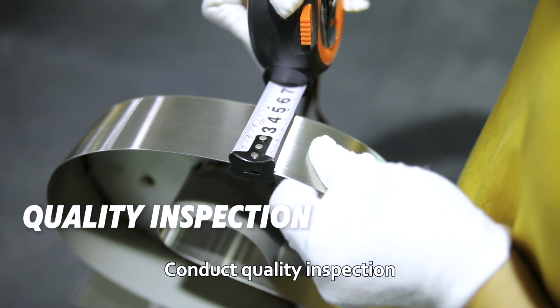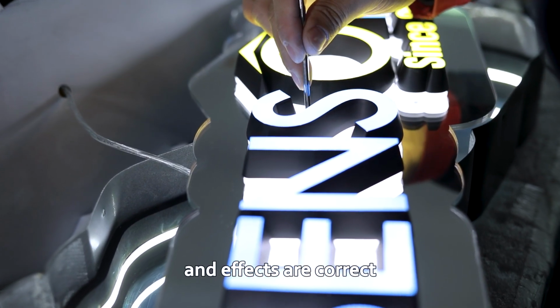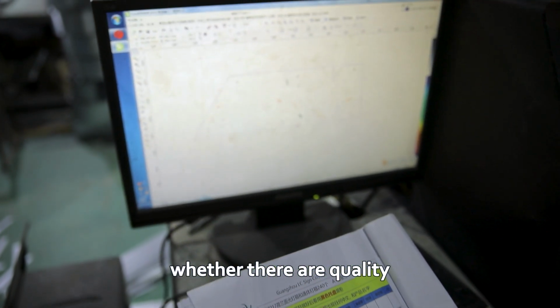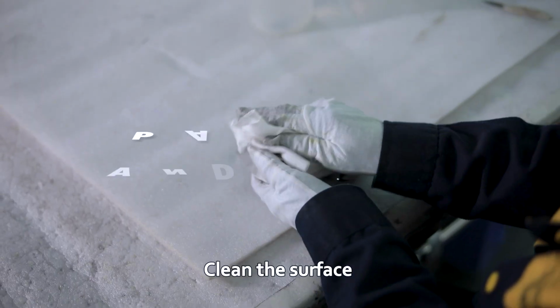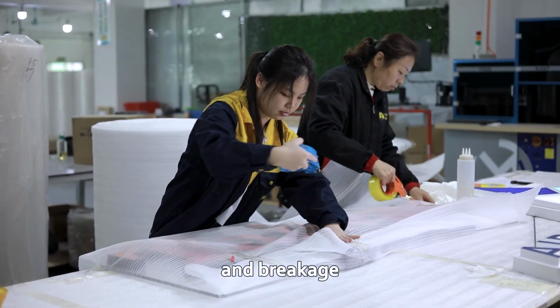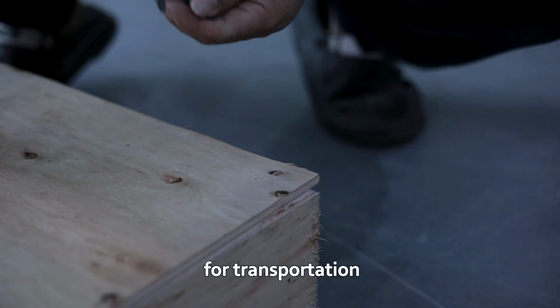Conduct quality inspection of finished products, including checking whether the lighting and effects are correct, whether the size matches the appearance, whether there are quality problems, etc. Clean the surface and package the product to reduce friction and breakage during transportation, and arrange logistics companies for transportation.